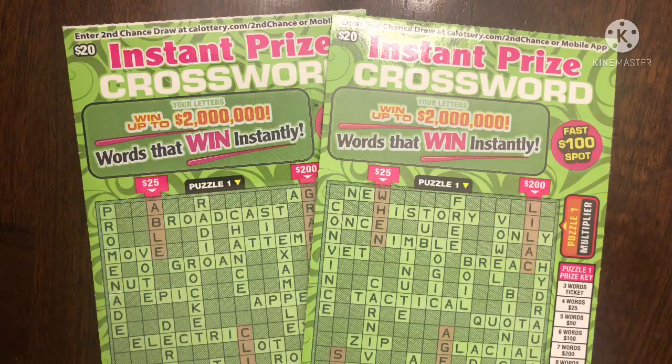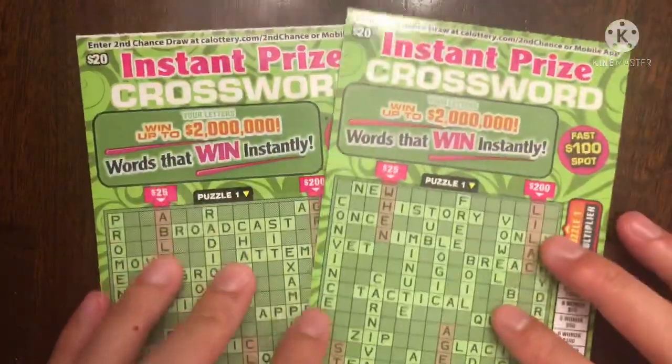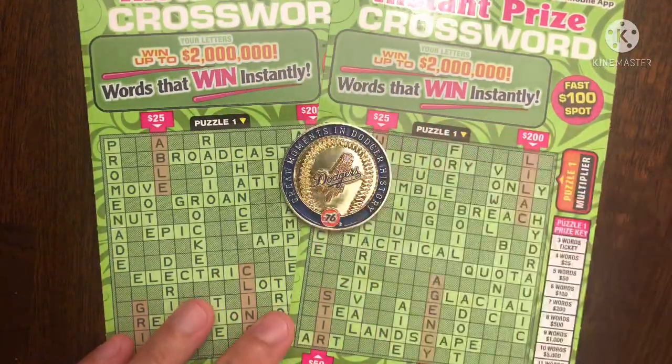Today is day one of two of $40 in scratchers. I decided to go with these instant prize crossword tickets, and they're actually from the same book where I got the last crosswords. I think it was ticket number 27, 28. They were both losers, and today I actually have tickets number one and two, so hopefully one or both of these will come through for us. And yeah, that's what I'm playing today. I'm gonna use my Dodge coin, of course, because Dodgers rule.